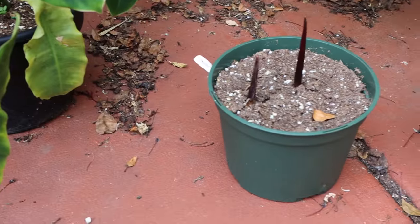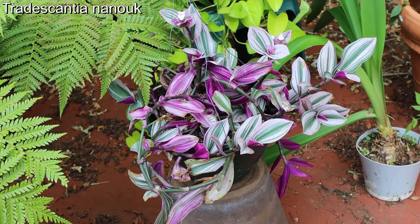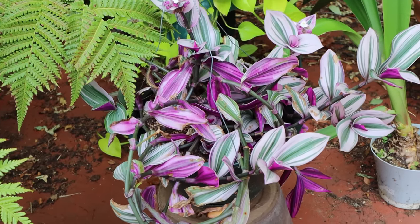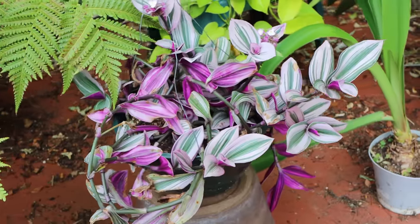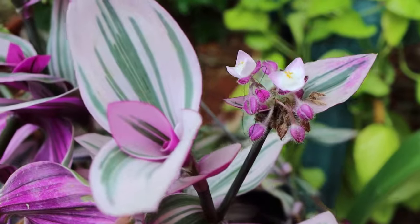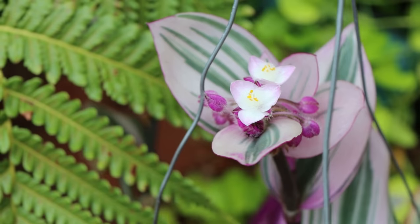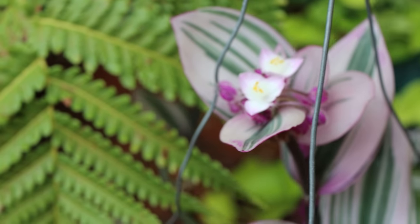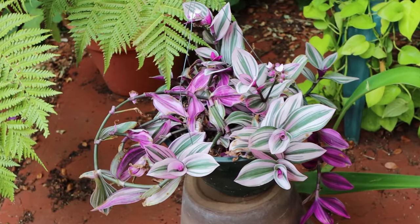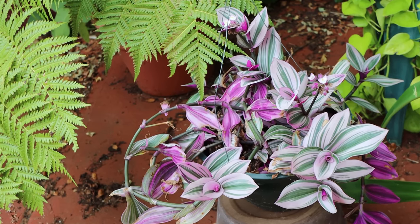You've got some shoots. Tradescantia nanouk. I know people were crazy about this last year, and now Costa Farms released it a bunch, and people are like, trash. But I think it's pretty. Lavender is one of my favorite colors. It's even got these cute flowers. They're kind of underwhelming compared to the plant, but I appreciate them. I appreciate the sexual organs of this plant. This has grown a lot for me. I'll insert a picture of what it looked like when I got it, but it was definitely not this big.